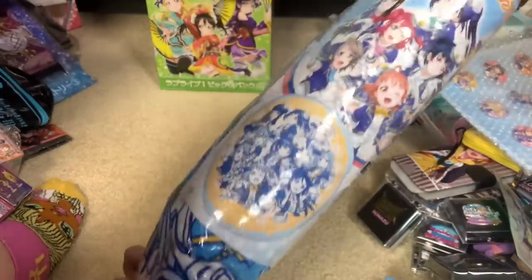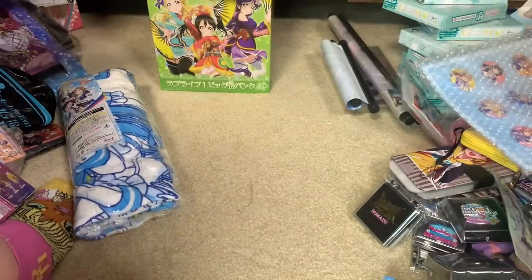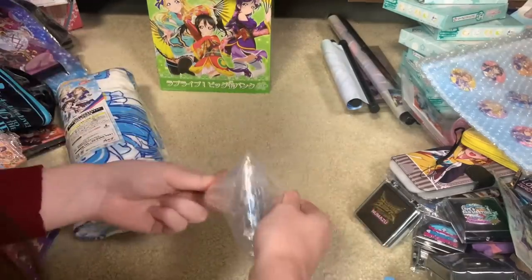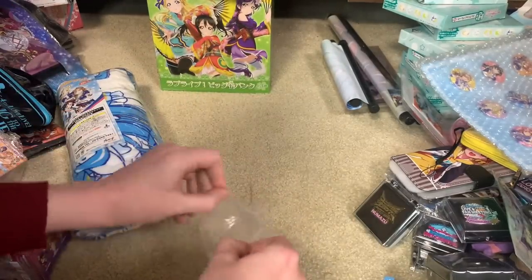This is a big old sweet, it's one of those crazy picnic blankets. I already have one of these, but I'd love to have another one. Oh, we got something that's not Love Live. Stop the presses, everyone. This is Pikmin stuff. I'm so excited about this.